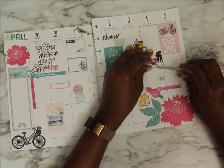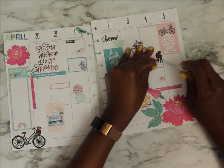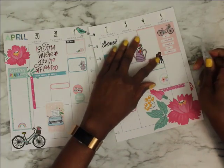I don't like how this is, so I'm going, oh, my tweezers are breaking. Not now, not when I can't go out and get some more. It's just a little rubber piece coming off of them.